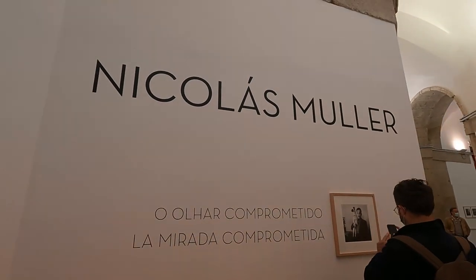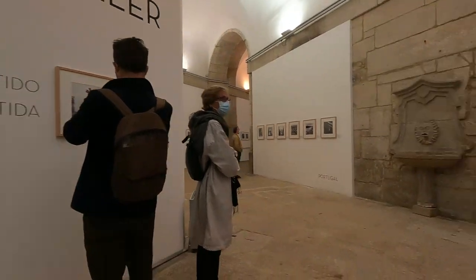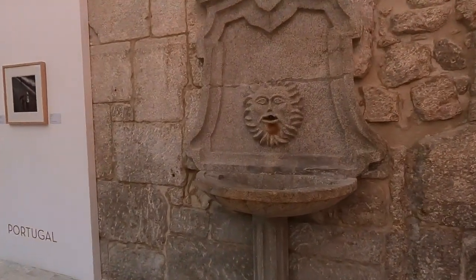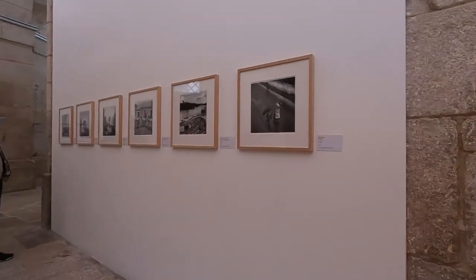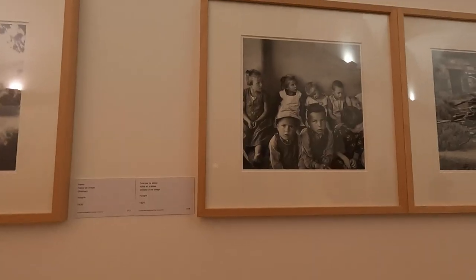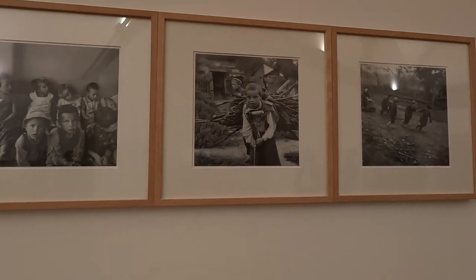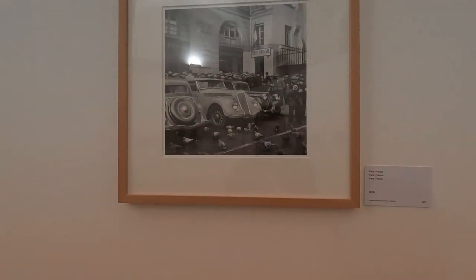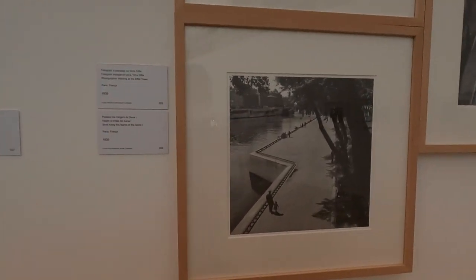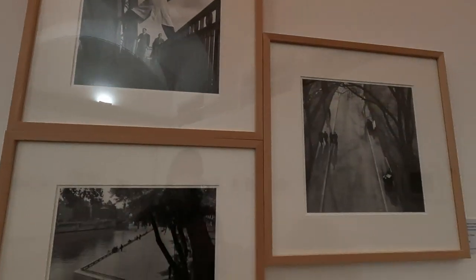Now it is a photography museum. And they're showing off Nicholas Muller, or Muller. Wow, look at this, original architecture. These are pictures of Hungary and from 1934. Before the Second World War, here are some pictures from France, 1938, from Paris. Also Paris, 1939. Someone on the Eiffel Tower there.